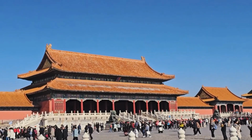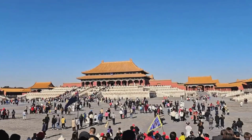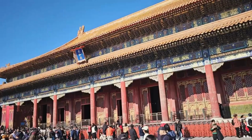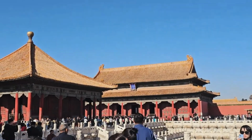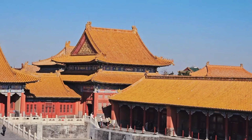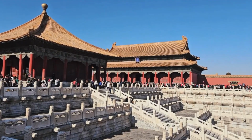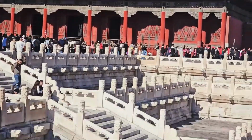The first thing that astounds is the sheer scale. 98 buildings, 9,999 rooms. Chosen purposely, as legend says, the Jade Emperor had 10,000 rooms in his heavenly palace, and the earthly ruler couldn't surpass that. Notice the red walls, golden roofs, and green tiles. Not random, red symbolizes luck and prosperity, while yellow was the imperial color. Commoners were forbidden to use yellow in clothing or architecture.